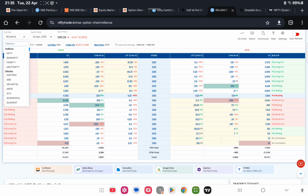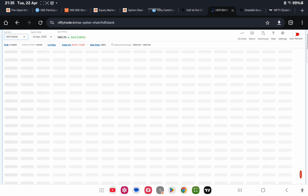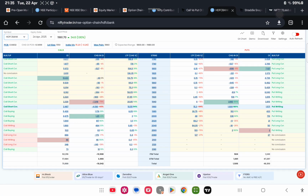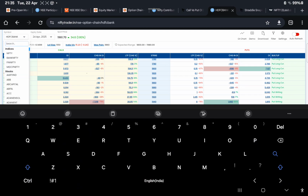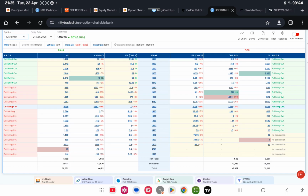Same goes for HDFC Bank. Let's have a keen view on HDFC Bank. Here you see max pain and range, and when you check OTM, it is 17 versus 47. So heavy put writing has been done. If it does the profit booking, then the market will definitely go down. Now the last one is ICICI Bank. When you compare OTM, it's 15 and 23, so it still has scope to go down, or it can remain sideways.